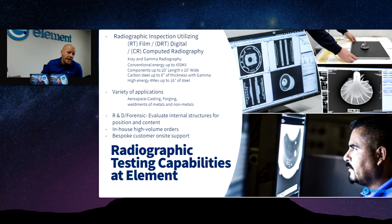As you can see in the upper right-hand corner, obviously these near net shapes or these very complex finished machine components would be very difficult to inspect with ultrasound inspection because of the configuration, which is why we see pretty much a 50-50 split in the industry, depending on whether the customer is opting for radiographic inspection versus UT inspection.